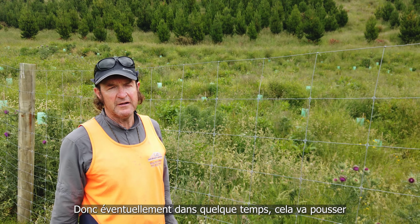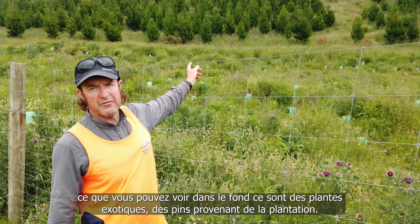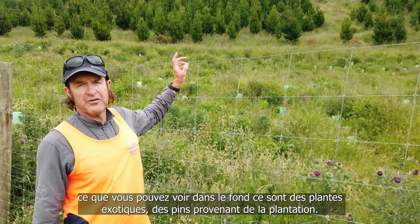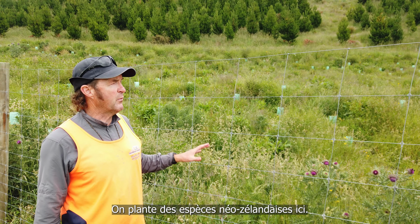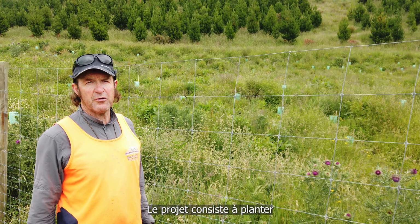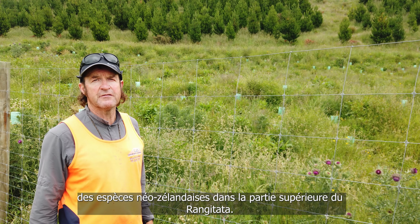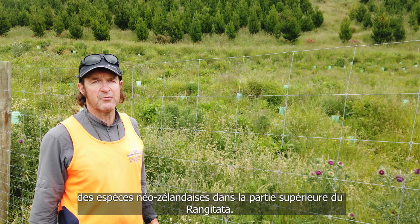Eventually, over time, that will grow up, and what you can see in the background is some exotic pine trees, which are plantation forest. We are planting New Zealand native plants here. So specifically, the project is to plant riparian planting of New Zealand native plants in the upper Rangitata.